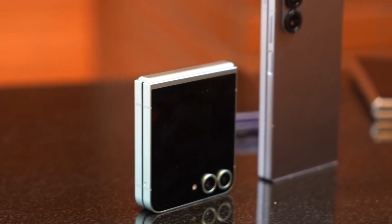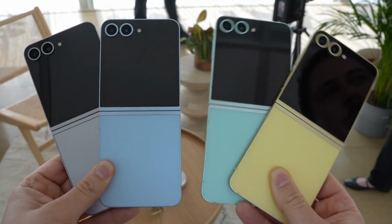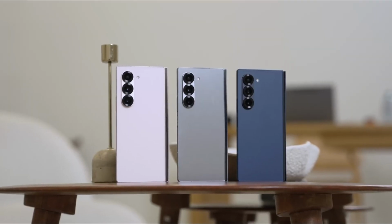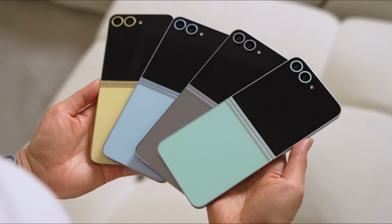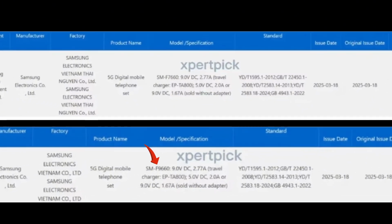After reports suggested that Samsung's upcoming foldable flagships, the Galaxy Z Fold 7 and Galaxy Z Flip 7, may not bring significant hardware upgrades, new regulatory filings add to the disappointment. Both devices were recently spotted on China's 3C certification website, which typically lists charging speeds for upcoming smartphones. The listings confirm their model numbers, SM-F9660 and SM-F7660.